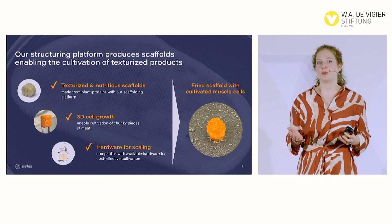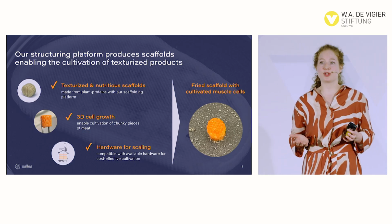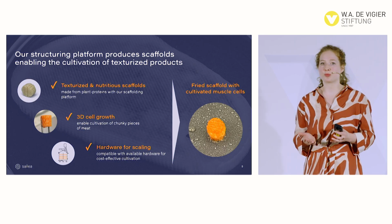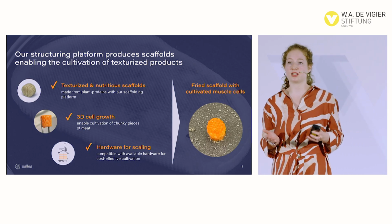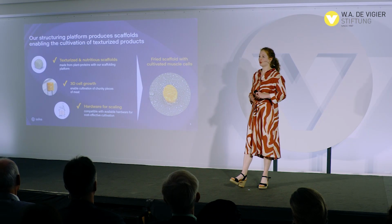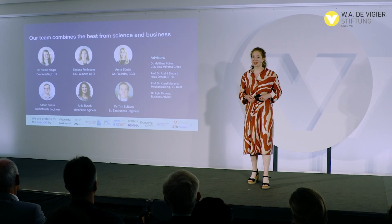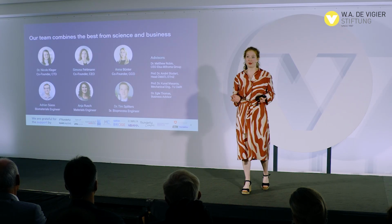And with that, we can actually target products with a high margin. And last but not least, it's very important that we also provide the hardware which is needed to scale the cultivation cost effectively. What comes out in the end is the picture to the right, a nice steak that can be eaten.